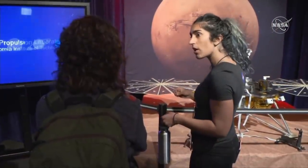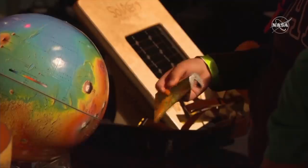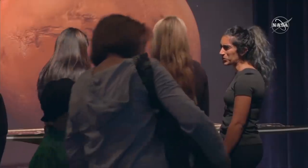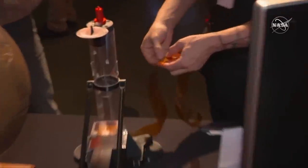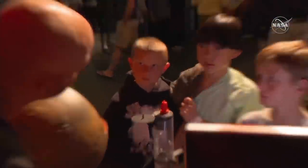I've had people come to me and say, this is the most I've ever understood about a space mission. I'm so happy I came because now I understand what you're doing, I understand why it's important, and I'm really excited. You kind of imagine how it looks, but seeing it in person actually puts it in perspective. She was able to explain a lot of what happens, the cameras, what goes into the ground. It's a great exhibit, both for myself and also for kids that want to learn about Mars.